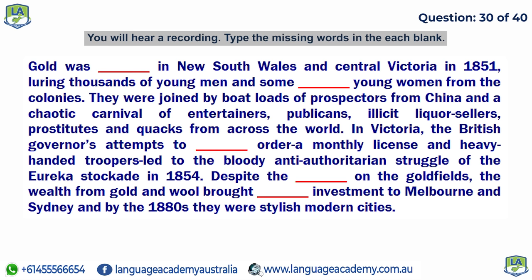Gold was discovered in New South Wales and Central Victoria in 1851, luring thousands of young men and some adventurous young women from the colonies. They were joined by boatloads of prospectors from China and a chaotic carnival of entertainers, publicans, illicit liquor sellers, prostitutes and quacks from across the world.